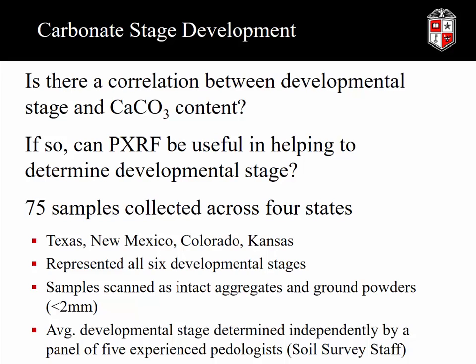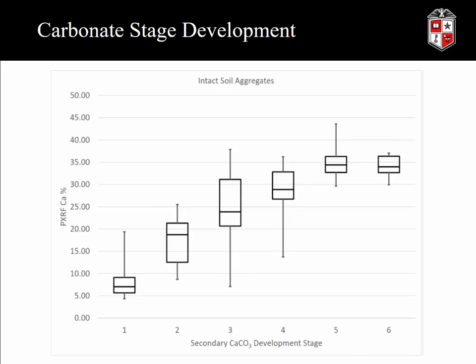So to answer this question, we collected 75 samples across 4 states: Texas, New Mexico, Colorado, and Kansas. We had all 6 developmental stages represented. We scanned these soils under 2 different conditions: intact aggregates, and then we also ground those intact aggregates to form a sub 2 millimeter fraction and scanned the powders. All of the developmental stages of these different aggregates, before we ground them up obviously, were determined by a panel of 5 experienced pedologists working with the NRCS soil survey staff. So what we did is we related PXRF determined calcium carbonate content to secondary carbonate developmental stages determined by that group of 5 panelists. And this is what we found.